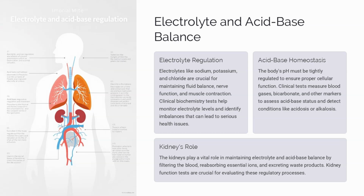The kidneys play a vital role in maintaining electrolyte and acid-base balance by filtering the blood, reabsorbing essential ions, and excreting waste products. Kidney function tests are crucial for evaluating these regulatory processes.